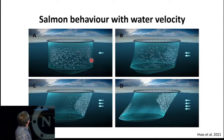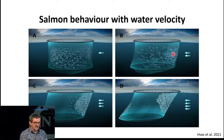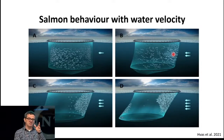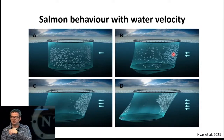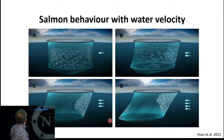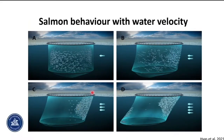If you increase the water current, some fish will stand on the current instead of swimming around and around. That will happen at about 1 fish length per second. Above 1 fish length per second, they will stand on the current. If you increase it even more, all the fish will stand on the current. If you increase even further, some of the fish will be fatigued, like you running up a hill, and they will end back here and die.